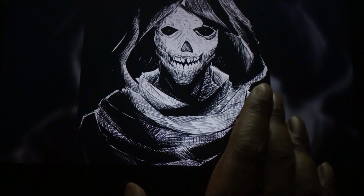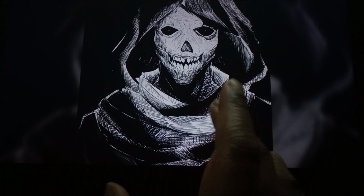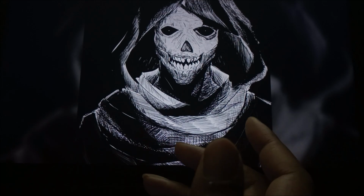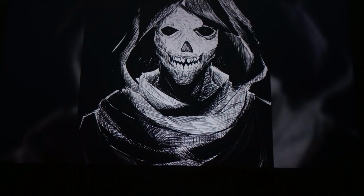I think the main thing was the lines should have all been in the same direction, or at least most of them should have been. And because they aren't, they're messy. So, knowledge for the future.